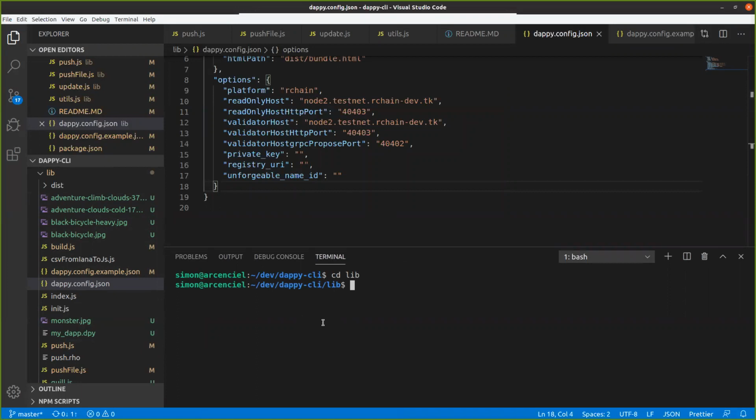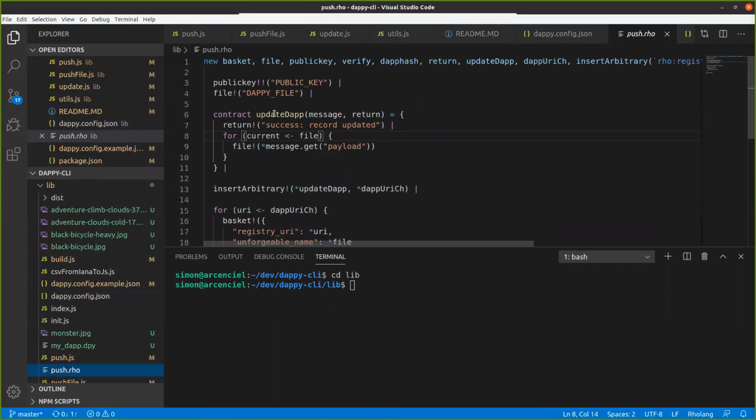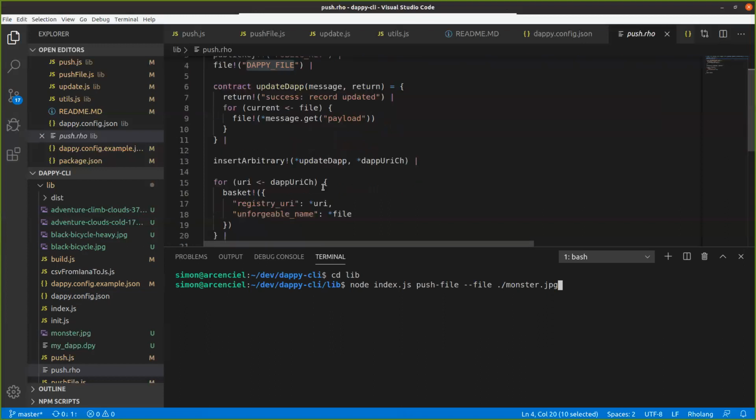Basically, I'm just going to use a CLI which will deploy some Rholang code, and this expression will be replaced by a big base64 chunk, which is finally my file. So I'm going to use this Dappy util push file monster. And then, of course, are you creating a new record in the registry, or are you storing this inside the existing record? No, this is old school file upload, which means it does not use the registry yet.